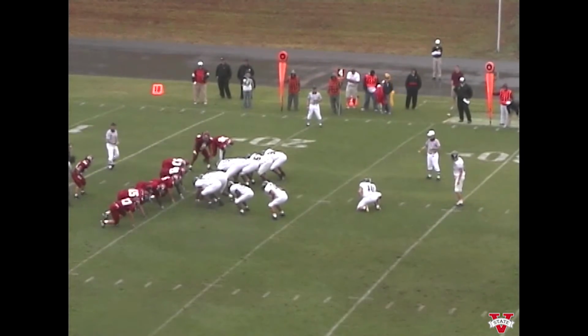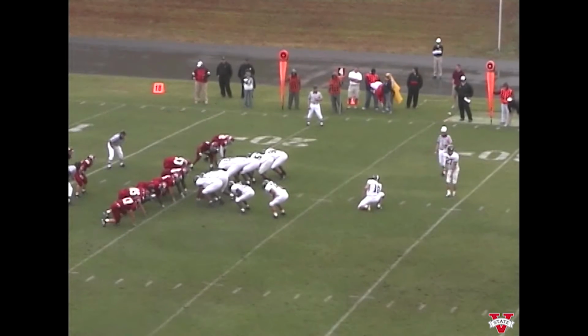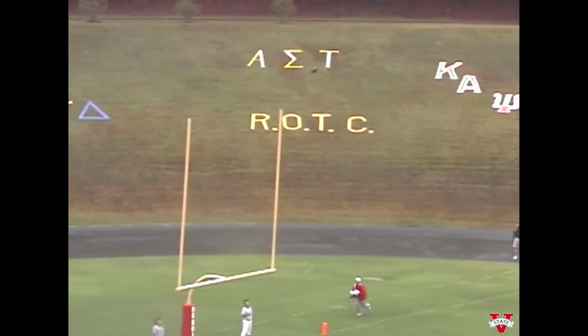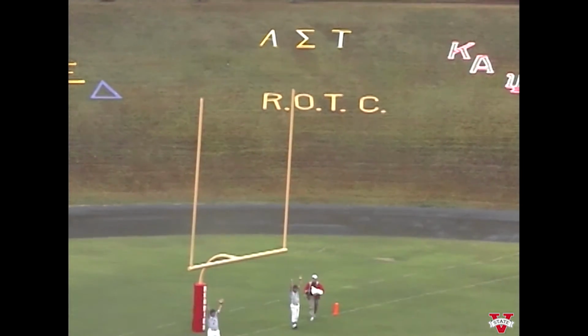On the wet conditions from the far hash mark, 8:30, the clock's running in the first quarter. Snaps there, Hoser, kicks up, and it is good.